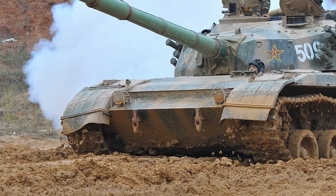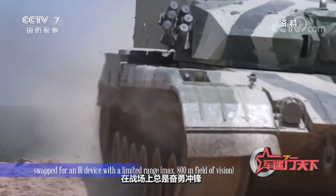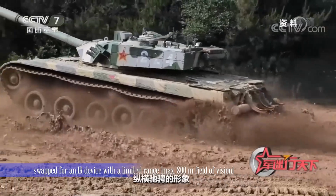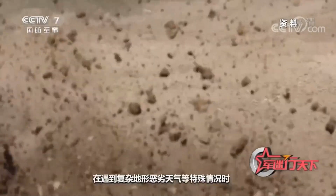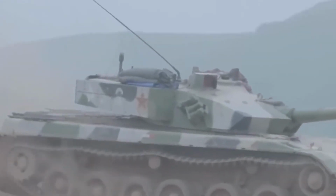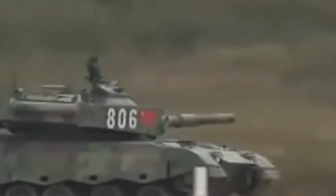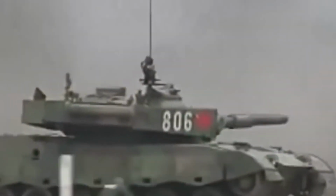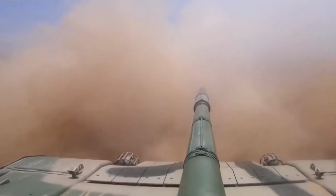The driver sits on the left side, with his own one-piece rear opening hatch and 3 periscopes that cover the frontal arc. On the basic Type 96, the central one could be swapped for an IR device with a limited range, max 800 meters field of vision. He also had an additional escape hatch beneath his feet. 6 cooling grills and engine louvers are located on the raised engine deck at the rear, while the 2 exhaust pipes are located on the right side. There appears to be no system in place to cool the fumes or reduce the IR thermal signature.